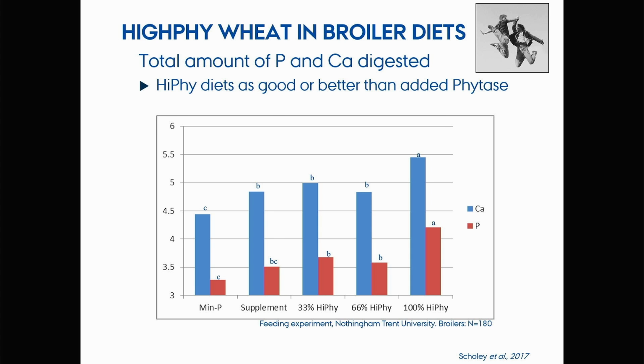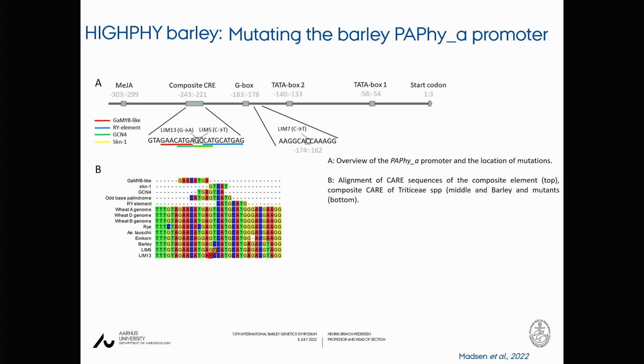We are now pursuing getting the same mutation in barley, with help from the excellent platform, Trait Tuning, developed at Carlsberg. I think we will hear more about it. We have targeted the same region and achieved a serious mutation, not exactly the same as we have in the wheat, in the rye and in the monococcum, but we have a mutation close to it.